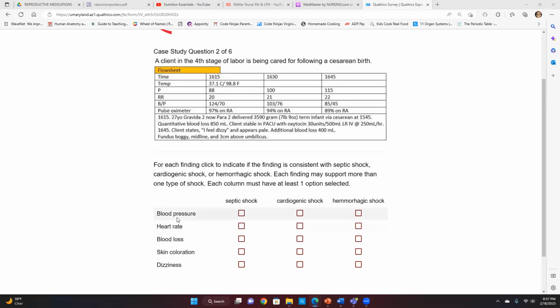So let's talk about this just in case you haven't seen this kind of question before. You have to check for blood pressure. The blood pressure that this patient has, do I think it's indicating septic shock, or cardiogenic shock, or hemorrhagic shock? Or with her blood pressure, can it be all 3 conditions? Her heart rate, is that consistent with these conditions? The blood that she's lost, do I see that in a septic shock patient? Her skin coloration, right? Her dizziness. So you have to check which one it applies to, okay? Does anybody have any questions about how that question is being asked?